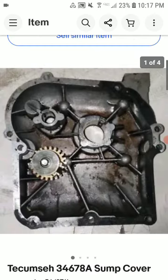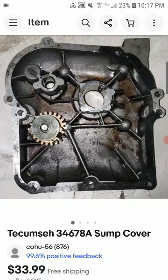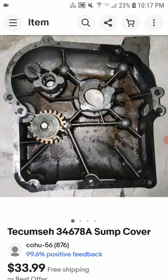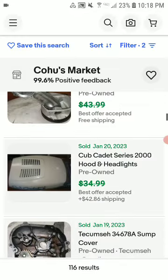Now we're on the 19th sales. This is a Tecumseh cover. This sold for $33.99 shipped, and after shipping and everything, I made about $20 profit. I got this for free somewhere in the pearl. So close to $20 profit.